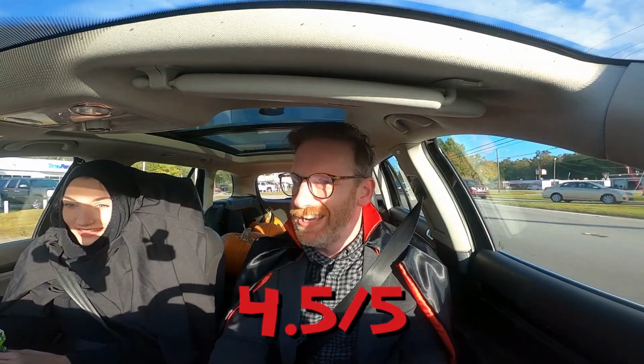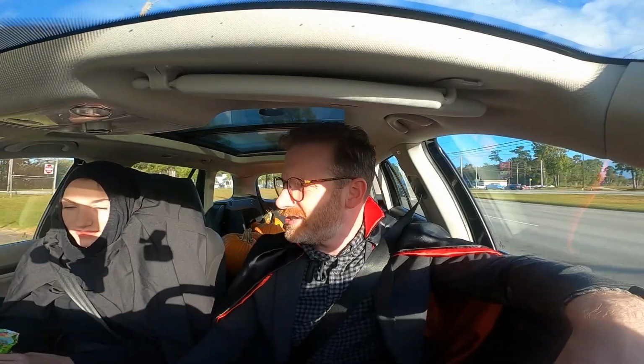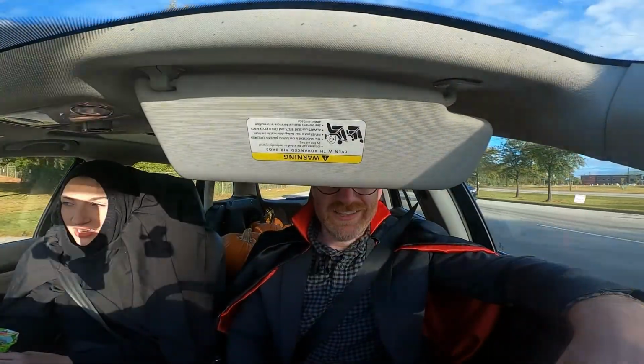I rate it a 4.5 because it is so different. And it's not trying to look mean and aggressive and fast and furious. It's just kind of plucky. It's just a nice little guy.